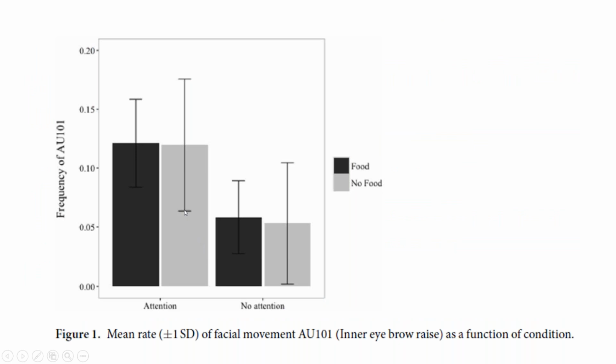And they looked at whether the experimenter could elicit this raised eyebrow in two situations: where they're facing the dog and paying attention to the dog, and where they've got their back turned and not facing the dog. And then they looked at two variants on that. When you had food in your hand, so the dog knew he would get that, and when you didn't have food.